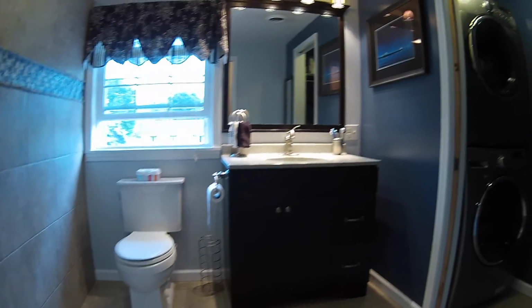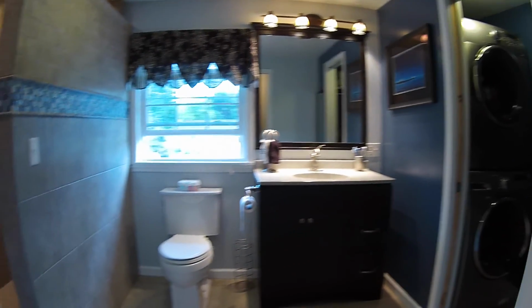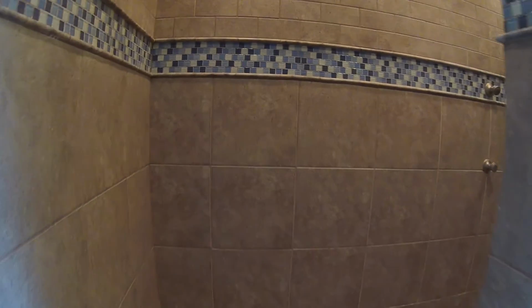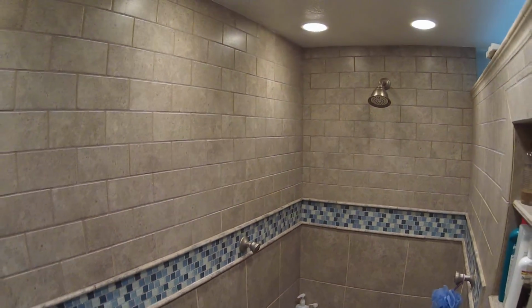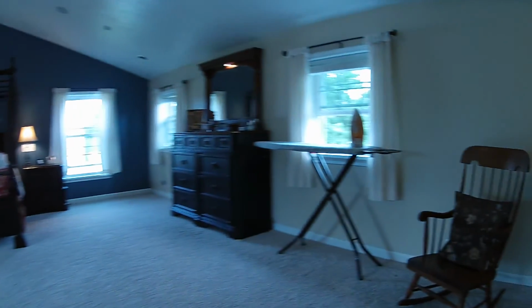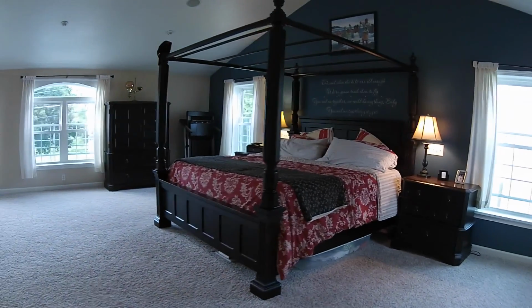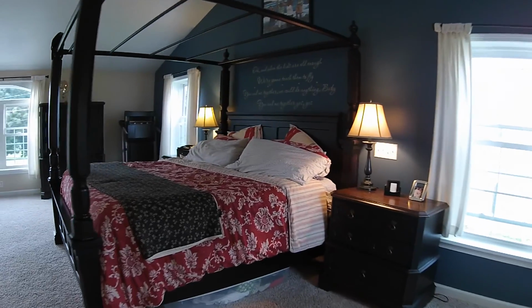Master suite includes a large bathroom with laundry and a walk-in shower. At the end of the hallway, you enter the grand master bedroom. It boasts vaulted ceilings, plush carpeting, a home office nook, plenty of natural light, and a large walk-in closet.